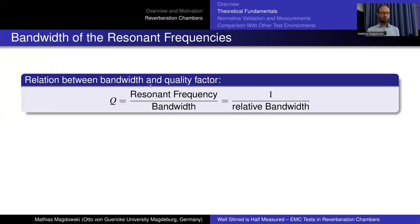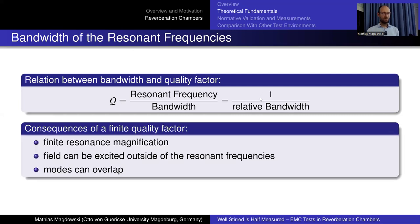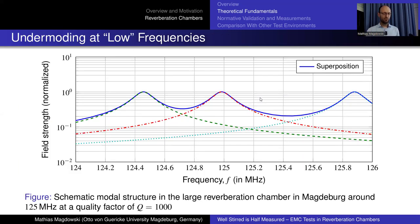Because of the quality factor, we now get a bandwidth. Each of these resonant frequencies can not only be excited at this particular frequency, but will get a bandwidth. The quality factor is the resonant frequency divided by bandwidth, or 1 over the relative bandwidth. This means we can excite a field not only at these particular resonant frequencies, but also in the surrounding area. Now if we look at a rather low frequency, 125 megahertz, you can see that there's a resonant frequency here and a resonant frequency here and there. They all have a bandwidth that is now calculated for a quality factor of 1,000. And if we take a look at the superposition of the field, you can still distinguish these single resonant frequencies.